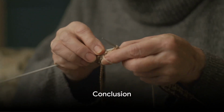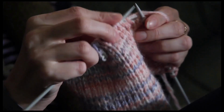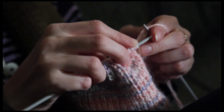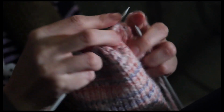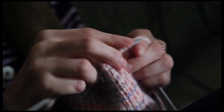Norwegian knitting is more than a craft. It's a way of life. It's a living testament to Norway's rich history, a tapestry woven with threads of tradition and innovation. This timeless art form remains a testament to the resilience, creativity, and community spirit of the Norwegian people.